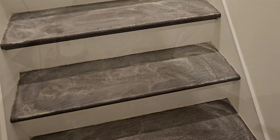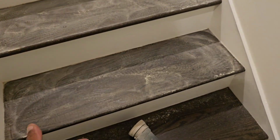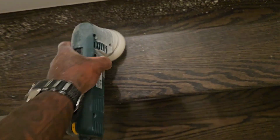October 30th, we're back at the townhouse that we started yesterday. Again, they wanted to go ahead and get the stairs screened and recoated. It's 32 stairs. I usually charge 50 a stair, but since they had so many stairs, I knocked it down to 40 a stair. So basically screening them down right now.